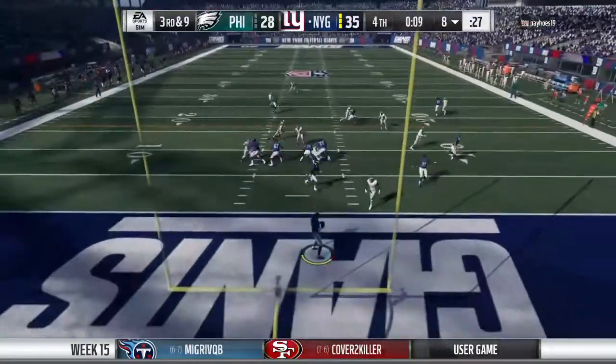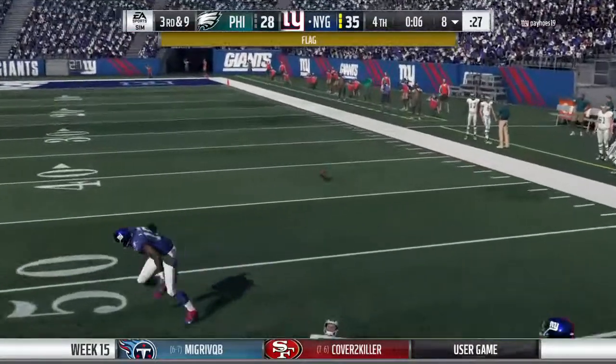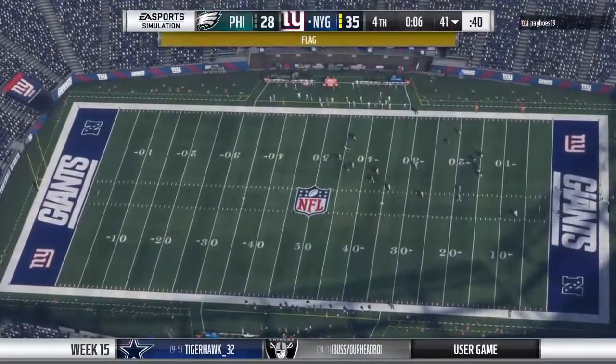Smith. He's airing it out for Williams. And that's going to wind up incomplete. However, we do have a flag down. Let's check in with our referee.